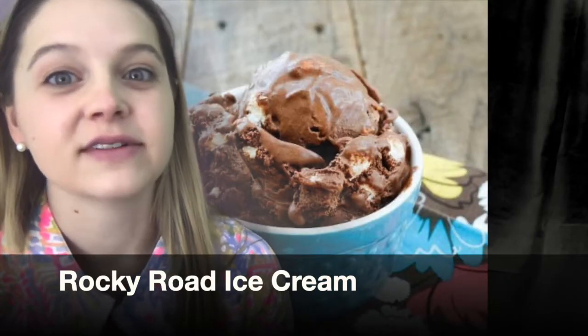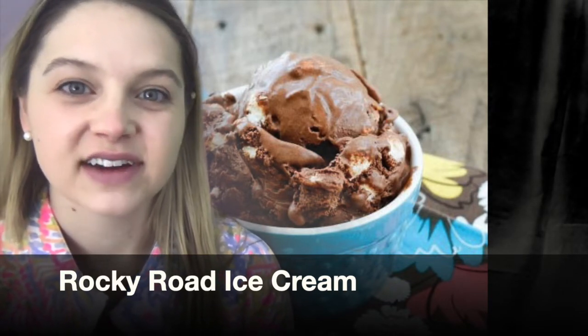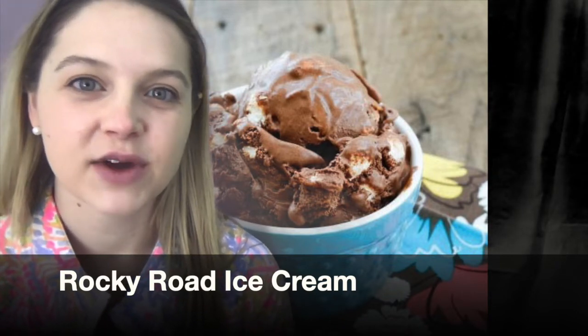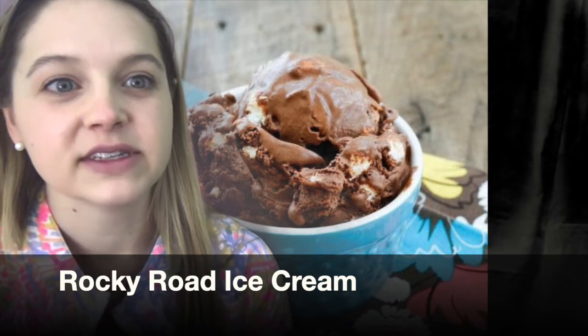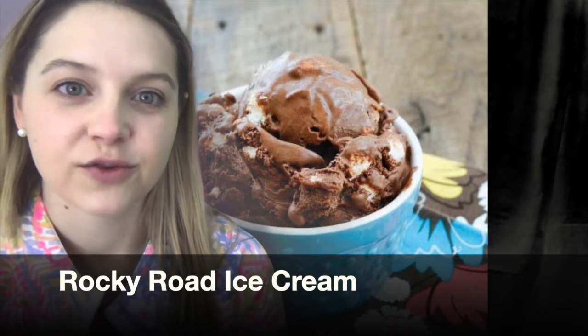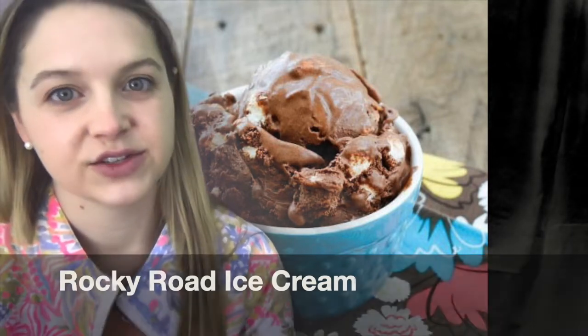The first food we're going to talk about today is Rocky Road ice cream, one of my favorites. Rocky Road ice cream is chocolate ice cream that has marshmallows in it, and usually it has some kind of chocolate covered nut. Most of the time it's chocolate covered almonds. Rocky Road was invented in the city of San Francisco in Northern California. So your first choice today for food is Rocky Road ice cream.